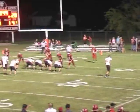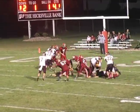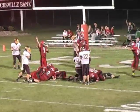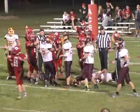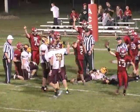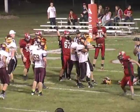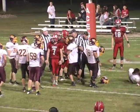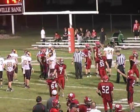The clock is moving. Logan Thiel, second and goal. They drop the ball. People are running all over the place. And we'll wait and see what the officials say. And the Aces recover the fumble. So the Aces get the ball back. On their own, it's going to be about the 3 or 4 yard line.